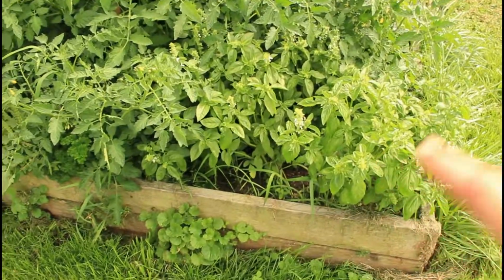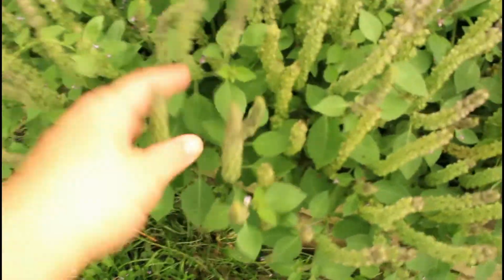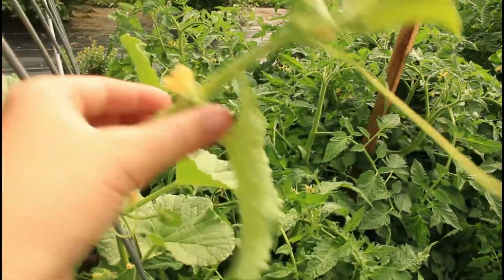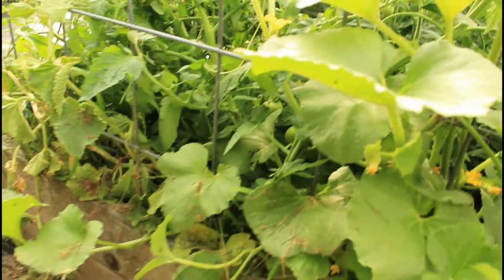Anyways, I got herbs, basil, parsley. This is holy basil or tulsi. Purple basil. Another melon plant. It's giving me lots of flowers. See if I can see any melons. I haven't seen any on this one.